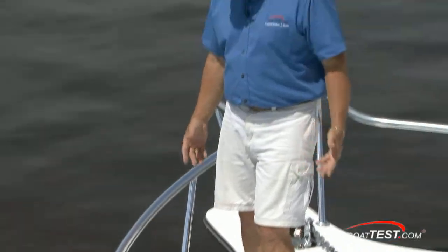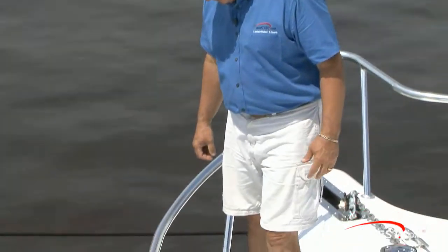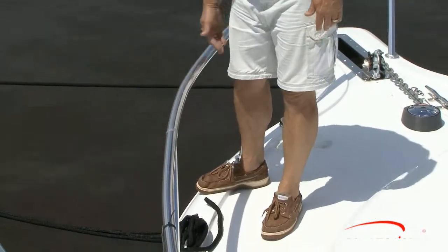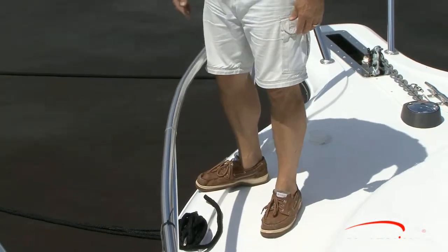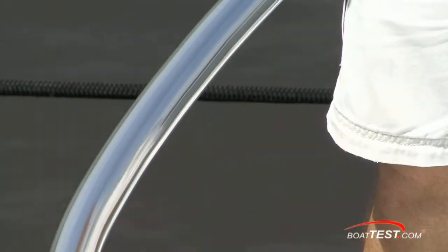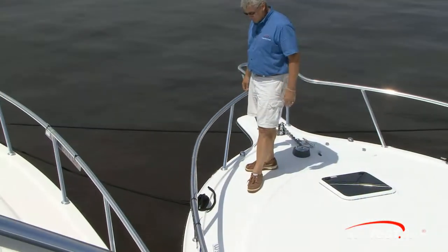I'm taking a look at this, and I was out offshore going out toward the middle grounds here in the Gulf of Mexico. Went up front. I really appreciate this. This is hitting me right above my knee. I'll get the tape measure and measure that shortly. But this is a very thick rail, so I can lean into this and count on it holding me rather than failing and sending me overboard.